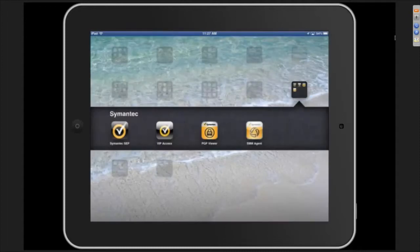So that's the Symantec Mobile Management Agent. Like I said, just a brief overview. This is not a mobile management demo per se. We're just kind of showing some of the applications that are out there. So like I said, if you're more interested in the Symantec Mobile Management, let me know in the questions section, or we'll have some information up. You can write down the ITS number and get in contact with us that way.